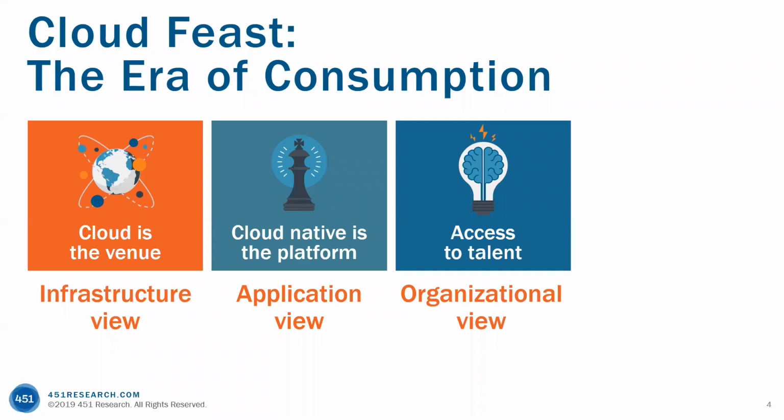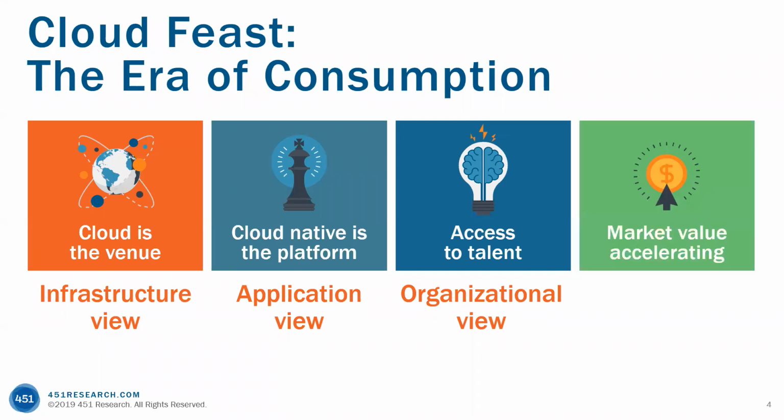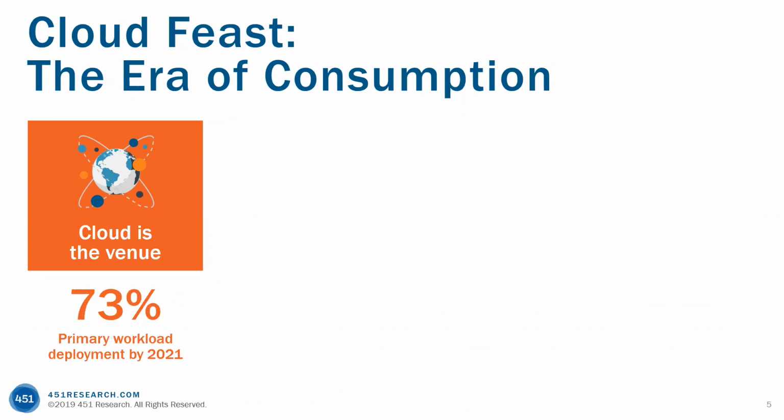I think for this audience, what is also essential is the economic view, because it's our view that to all of this, the market value is accelerating here, and there really is a tremendous opportunity for pretty much everyone in this market. The underpinning is that enterprise workloads are on the move, and the replatforming to cloud and cloud native is now hitting the mainstream.